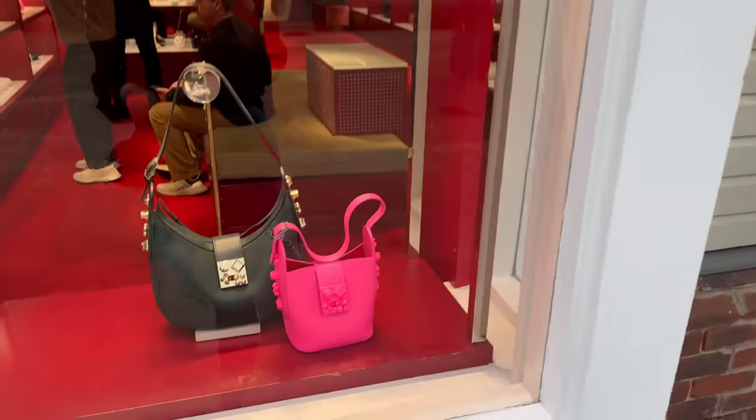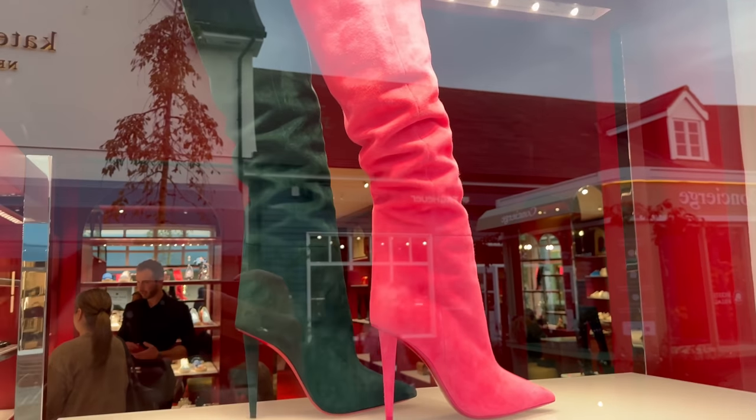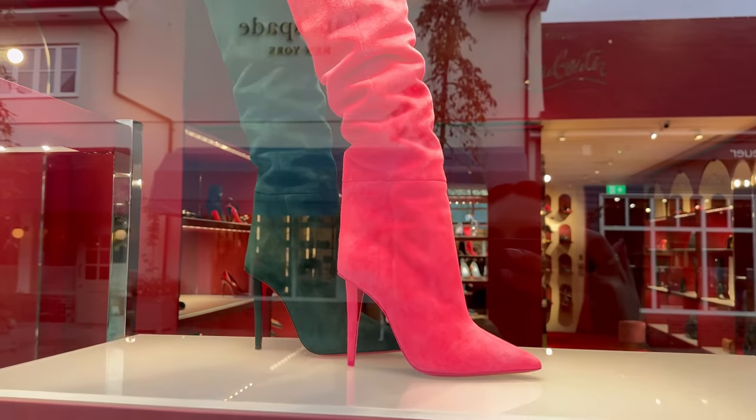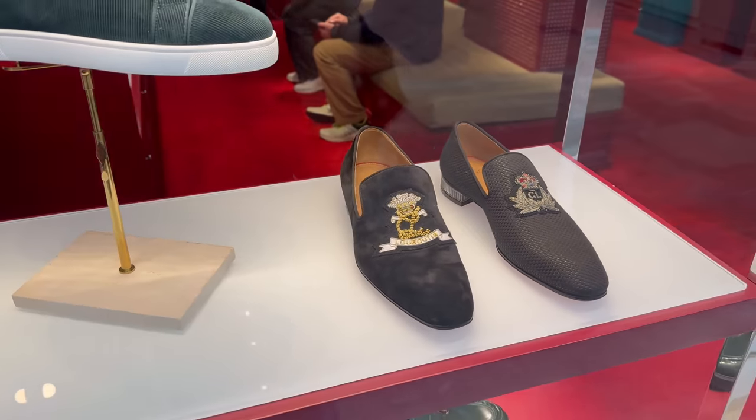Okay guys, next stop is Louboutin. I'm looking for something in particular. Let's have a look at the window. They have some bags, boots in very bright pink and green. I love the bottle green. The red sole really pops. And then what's here? They have some men's. These are men's.